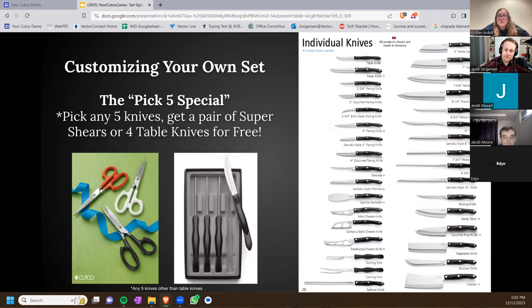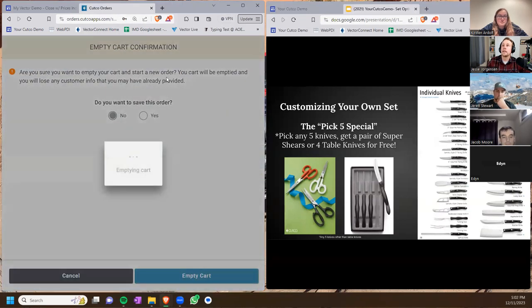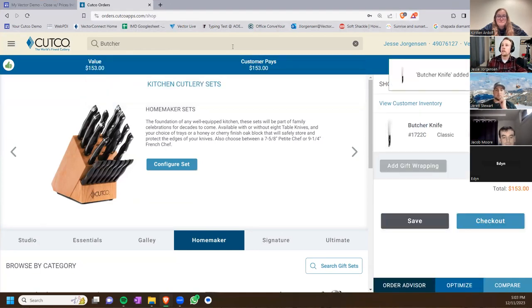Kind of like that spatula spreader, to be honest. That was pretty cool. Jarett can make all the sandwiches on his way to work. Spatula spreader, all right, cool. You got all those written down, Kirsten? Yep. Butcher, trimmer, cheese knife, 7-inch Santoku, and a spatula spreader. Give me just 1 minute to work on those prices. Let me put all these in my little cart here, and I'll figure out what we're looking at for price.